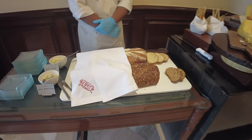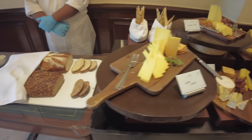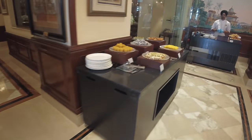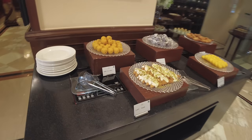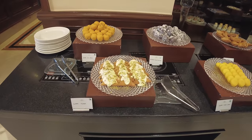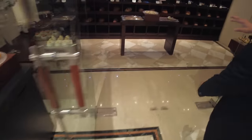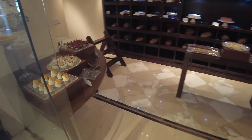Green bread, black bread, we have the cheese display. And here we have a dessert section. It's all homemade dessert, the Indian desserts. You must try this. And then here we have more dessert section. Wow!